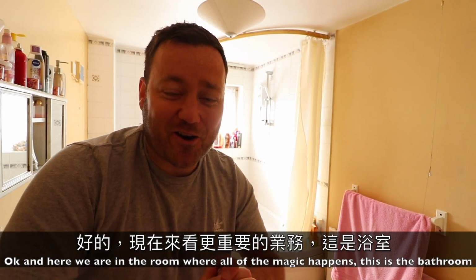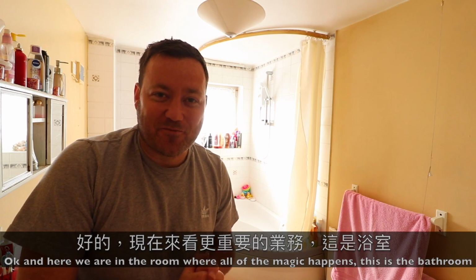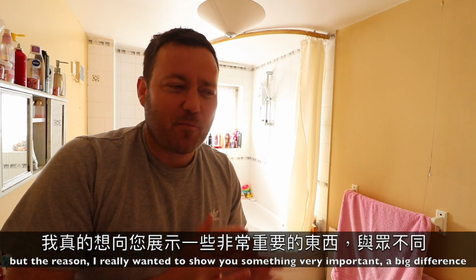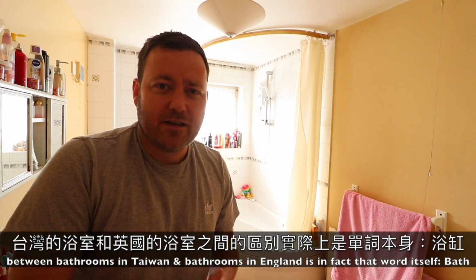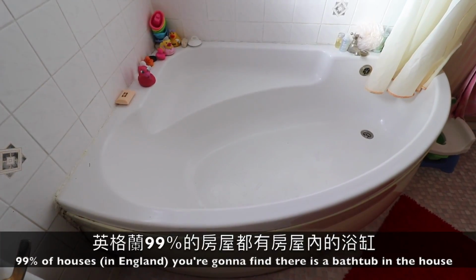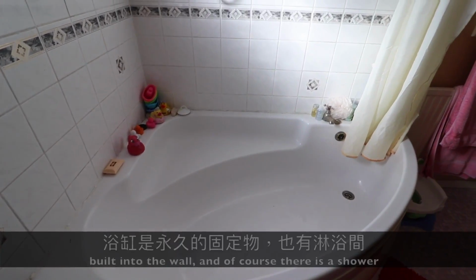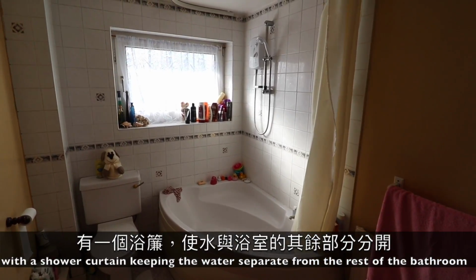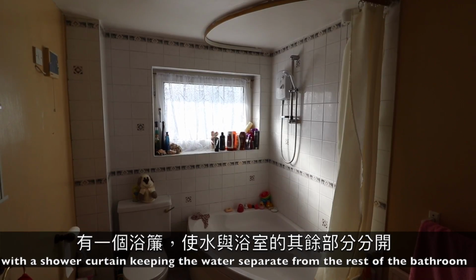Okay, and here we are in the room where all of the magic happens. This is the bathroom. But the reason that I really wanted to show you something very important, a big difference between bathrooms in Taiwan and bathrooms in England, is in fact that word itself, bath. In 99% of houses you're gonna find there is a bathtub built into the wall, and of course there is a shower with a separate shower curtain keeping the water separate from the rest of the bathroom.